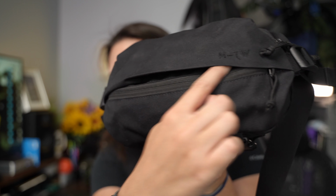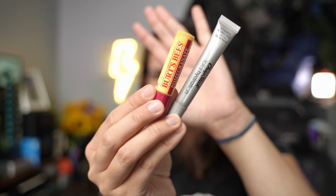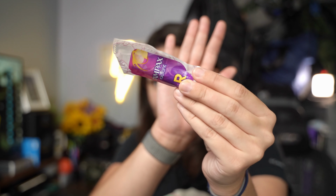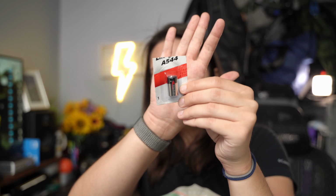The bag has a zipper in the front here. In this compartment, I have 2 chapsticks, Burt's Bees, Kettle stuff, and some Total Hydration, which has a little bit more of a gloss to it for the ladies. Tampon, if you're also a lady, you will know. And if you're a guy, don't hate. It's natural. I carry a pen with me of some sort. Extra contacts, because I can't see without them. I also carry one type of extra battery in here as well that I use for one of my film cameras.